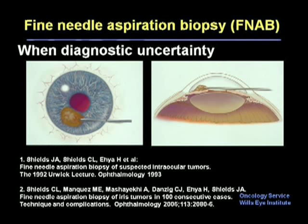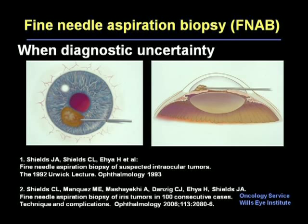The first is fine needle aspiration biopsy. When one has a suspicious lesion where histopathology or cytopathology will alter your management, fine needle biopsy can be done. It's generally done with a 25 or 27 gauge needle through the clear cornea at the limbus, needle placed into the tumor, and cells obtained for cytopathologic analysis.